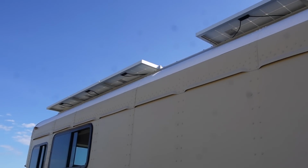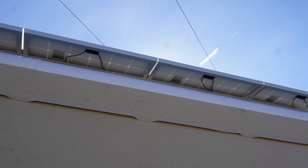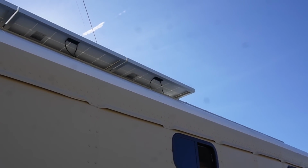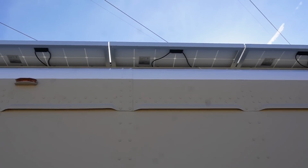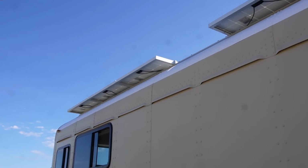The last thing I've got to talk about before we head inside are the 8 residential style solar panels that we've installed on the roof of this bus. Gives this bus over 3,200 watts of solar panel on the roof. That's enough to run the mini split, the washer and dryer, and keep you living comfortably anywhere you find yourself.